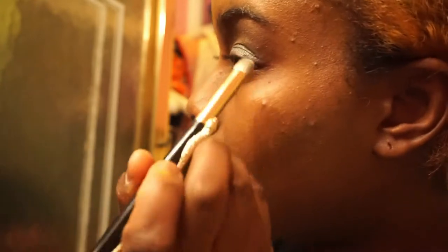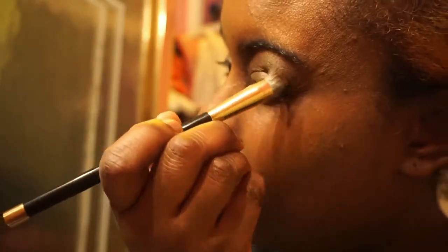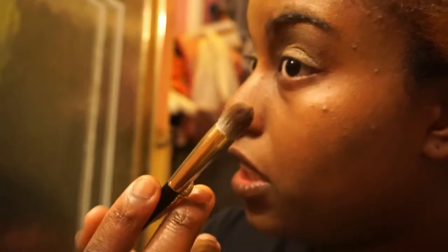Okay. Now I want this. This color, it shouldn't be happening. Too much fallout. This is like, it's a disaster. Ew. See my eyes. It's a disaster. I don't know what to say. It's a disaster.